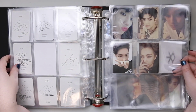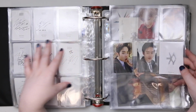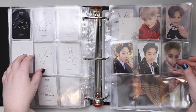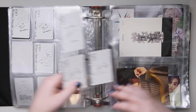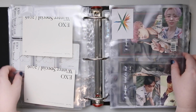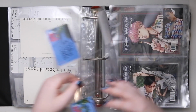With XL, it's kind of sad. I don't really like that their Korean and Chinese photo cards sometimes look so similar. It's just a different colored back. I'm like, come on. Is it special? I got purple back.